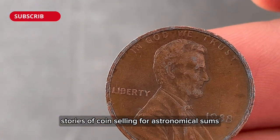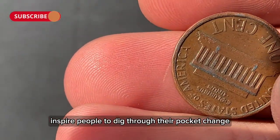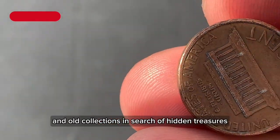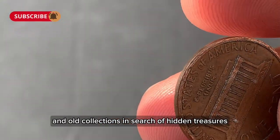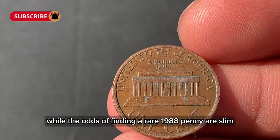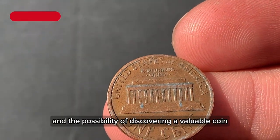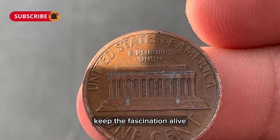The high value of certain 1988 pennies has sparked a surge of interest among collectors and the general public. Stories of coins selling for astronomical sums inspire people to dig through their pocket change, coin jars, and old collections in search of hidden treasures. While the odds of finding a rare 1988 penny are slim, the thrill of the hunt and the possibility of discovering a valuable coin keep the fascination alive.